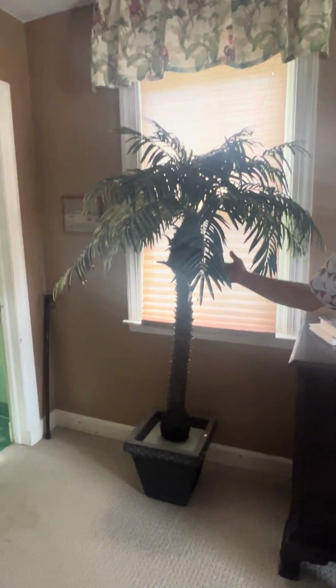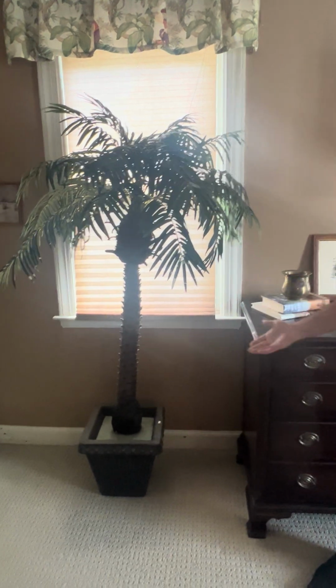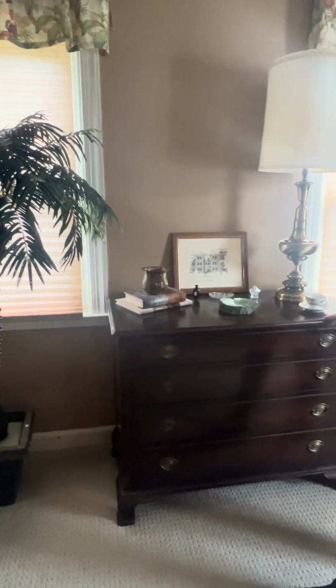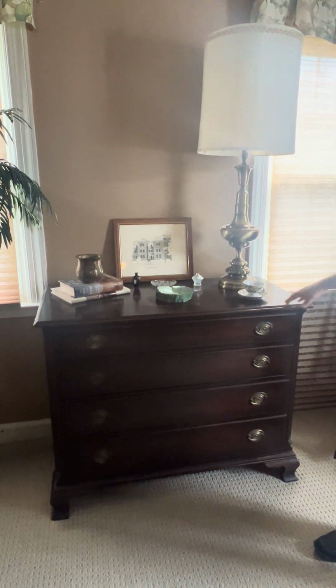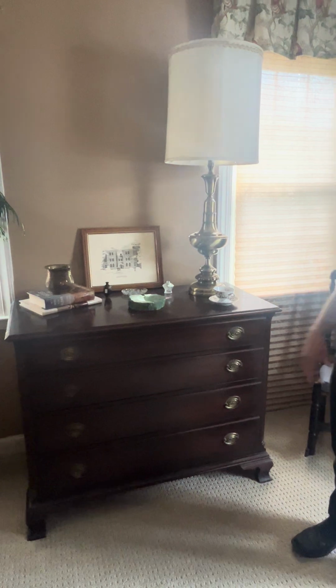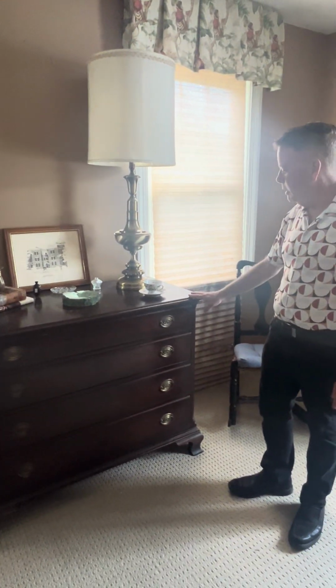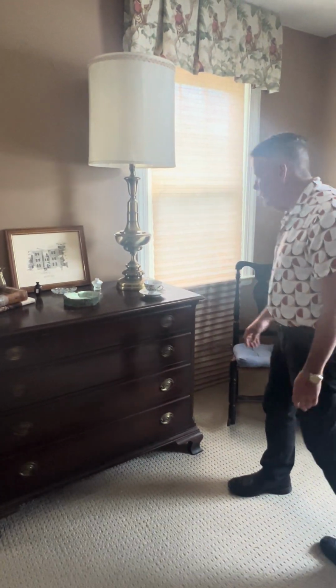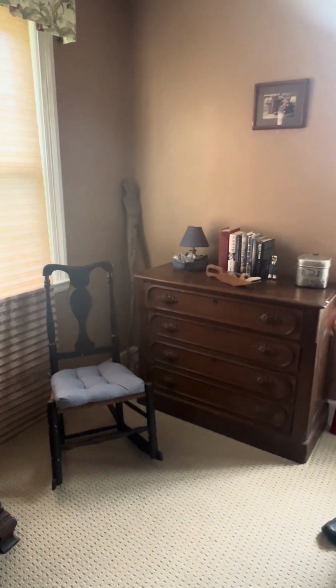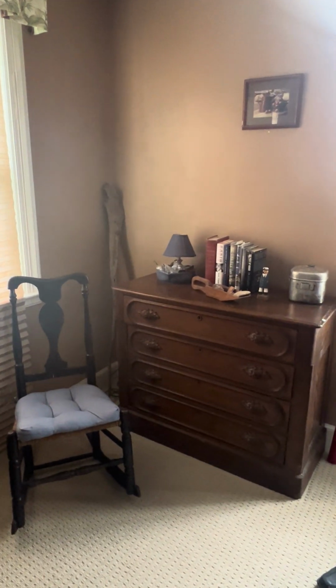So if you're feeling like you want to go to the Bahamas or the Caribbean, we have a palm tree here for you. So that's nice. We have another piece of furniture, very well loved on the top. Might be a piece that you all would want to paint, but it's still a nice chest of drawers. Another chest of drawers. Now this one's done in oak, not too dark, not too light type of oak.